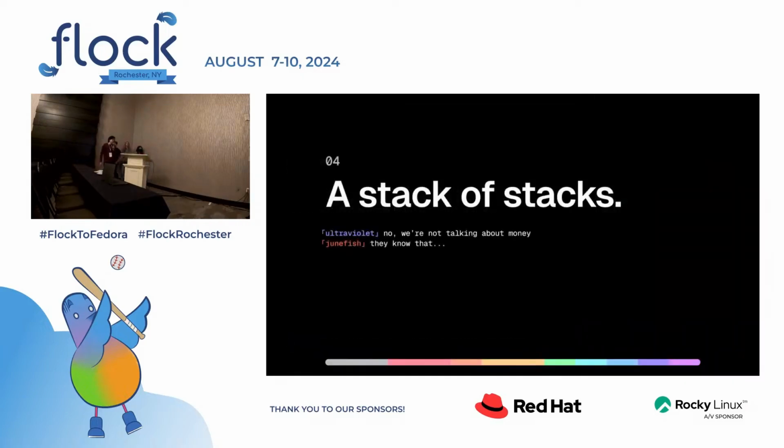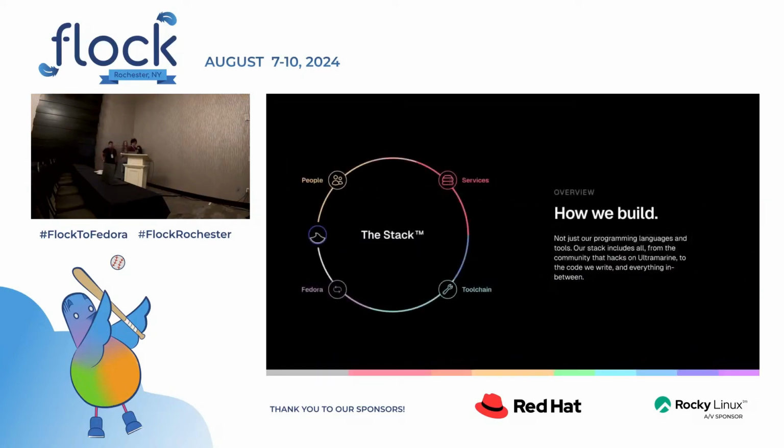Okay, so we'll just have an overview of our stack, which is just the way we build things and how we deviate from Fedora. Our stack includes everything. So we're going to talk about programming languages and our tools, but we're also going to talk about things that you might not consider a part of a tech stack, such as the people and the collaboration that we do.